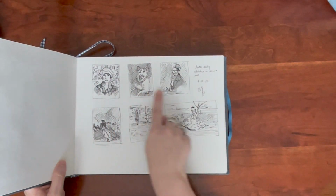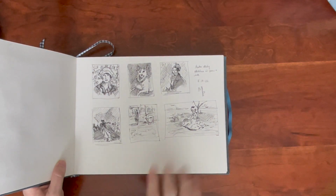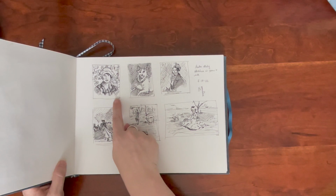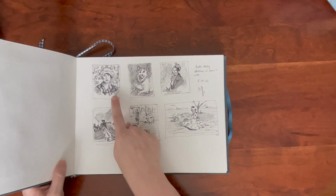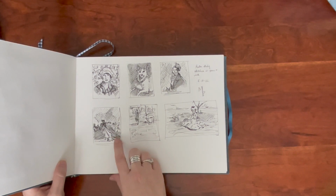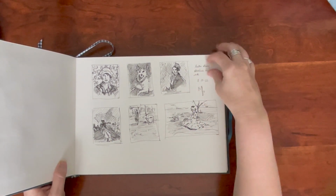We've got some more pen and ink studies. These are also a part of the 10 Days of Art. I did some little thumbnails. You can see this is a thumbnail of the Ferguson. We've got John Singer Sargent, Manet. I think that's John Singer Sargent as well, and this is Wilkie.